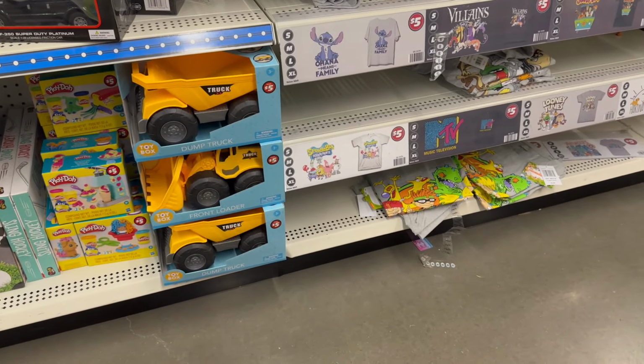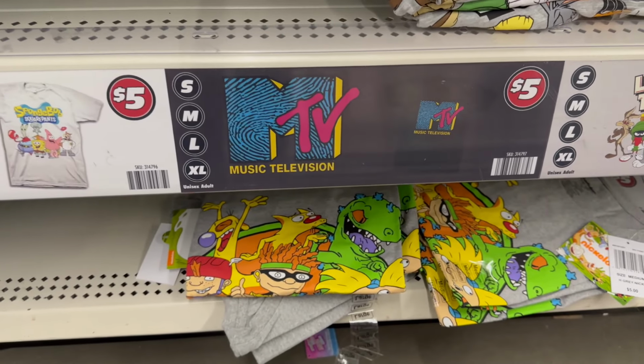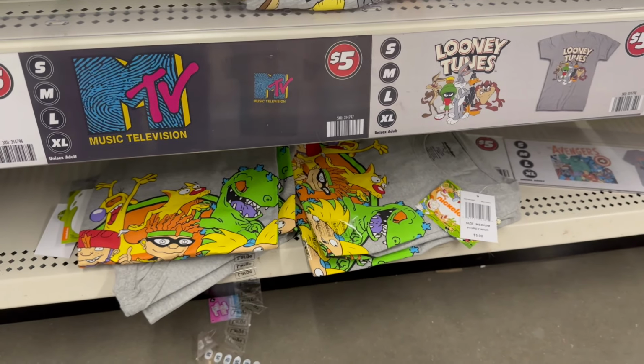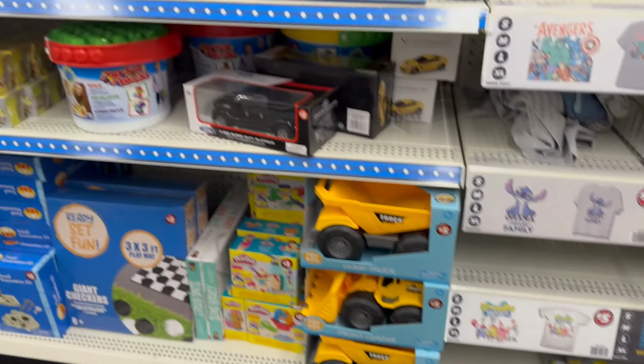There's the Rugrats shirt I forgot to show you guys in the last video. Well, it's not the Rugrats, it's the Nickelodeon characters from back when we were younger. And I did a walkthrough of those shirts.